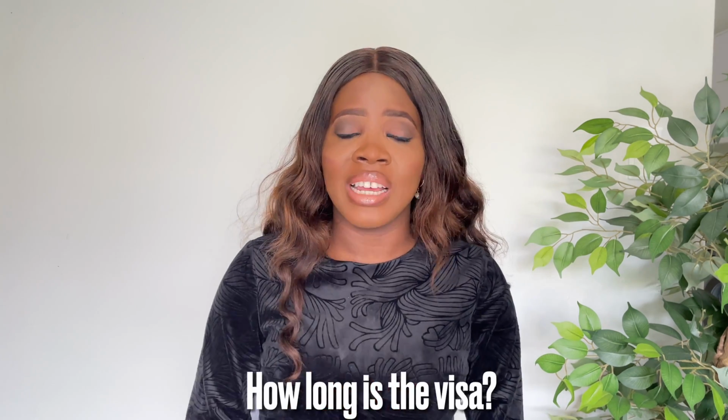So how long is the visa? They will usually give you 2 years exactly on a spousal visa. So after the expiration of that, you reapply for another 2 years, and I think you have to reapply again for another 2 years. So I think you will have to reapply twice before you are eligible to apply for a permanent residence, because you can only apply for a permanent residence after you have lived in the country for 5 years. So if you do 2 years, then you apply again for another 2 years, it makes it 4 years, then you reapply again for another 2 years. So maybe before the expiration of that, you can begin the process of applying for a PR. That is what I think.